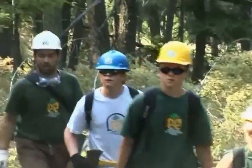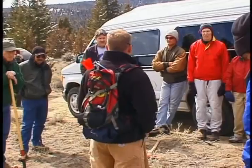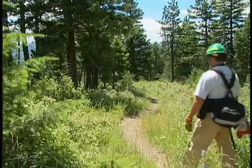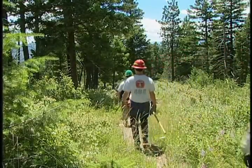Everyone on your crew needs to wear gloves, a hard hat, and sturdy boots. Did everybody get a chance to grab a drink before we actually began out on the trail? Remind everyone to bring plenty of water and something to eat. Now, let's get to work.